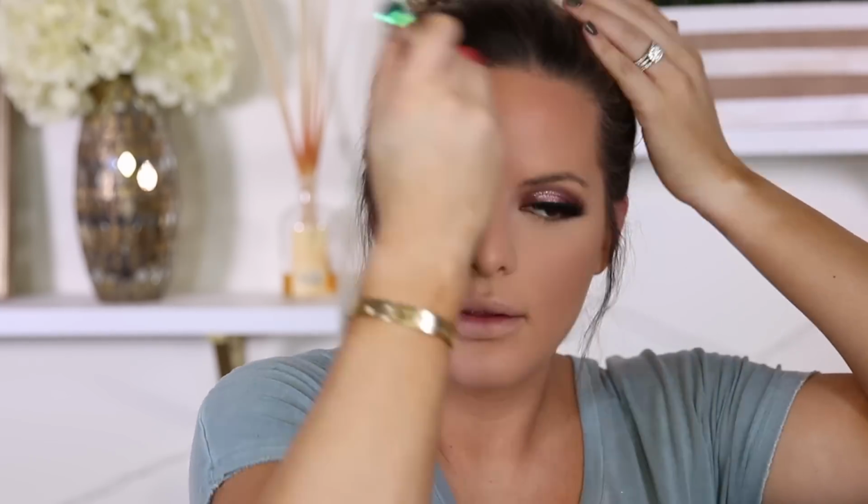This is a gorgeous bronzer. So I'm going to bronze the back of the cheek, and again take it up towards the temple and get this big old forehead.